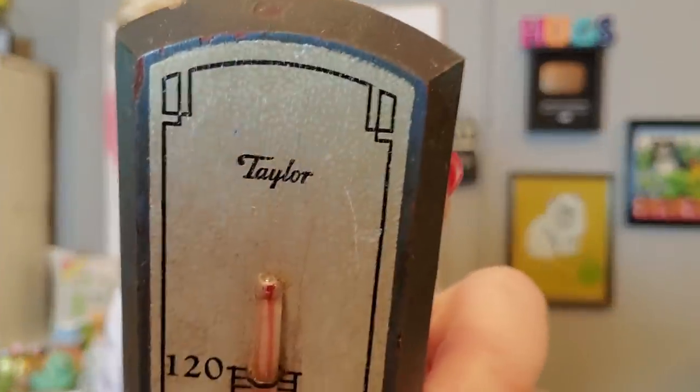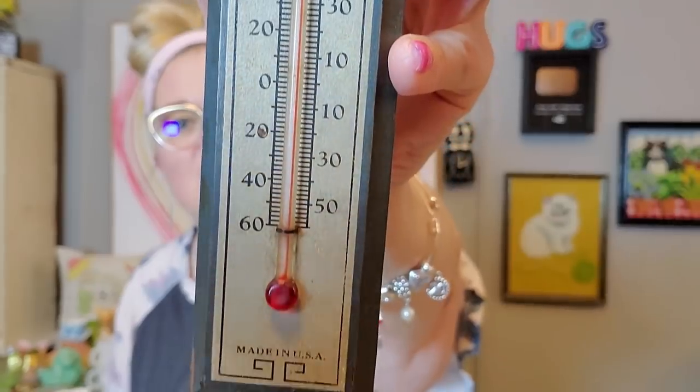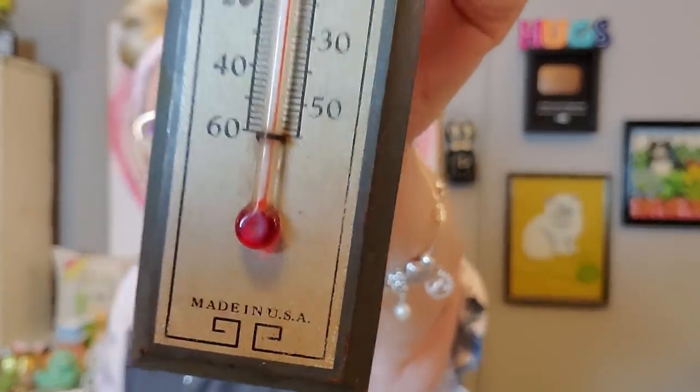Just so you can see what the temperature is, I guess. But I don't know that this mercury is accurate, because it's saying that it's over 120 degrees in here. And it's not. But it's a cute little thing, I love the font on it. The little Art Deco font on that. It's made in the USA. Sometimes I buy things and I'm just attracted to the design that's on it. And this Taylor thermometer just was one of those things.